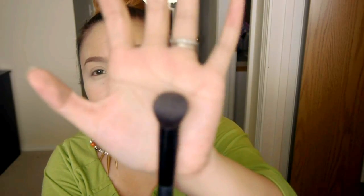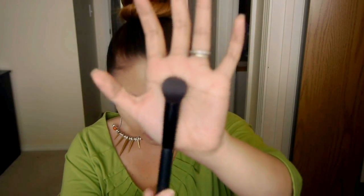And another one is a new brush that I got from BH Cosmetics, and this is actually an all-over brush. So as you can see, it's rounded and fluffy, and it's not really that big, and it's not too small either, so it's perfect for your face. So if you have a smaller face, this would be really great for you because it fits the side of your face perfectly. It's not too big and it's not too small either. That will give you a very, very harsh line.